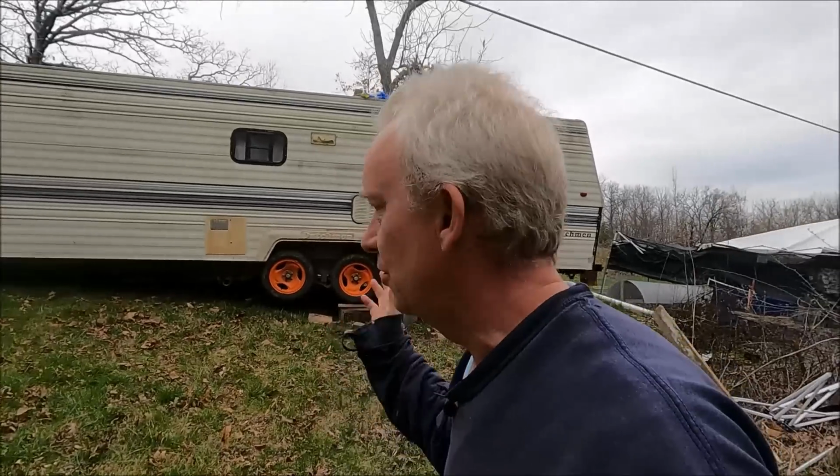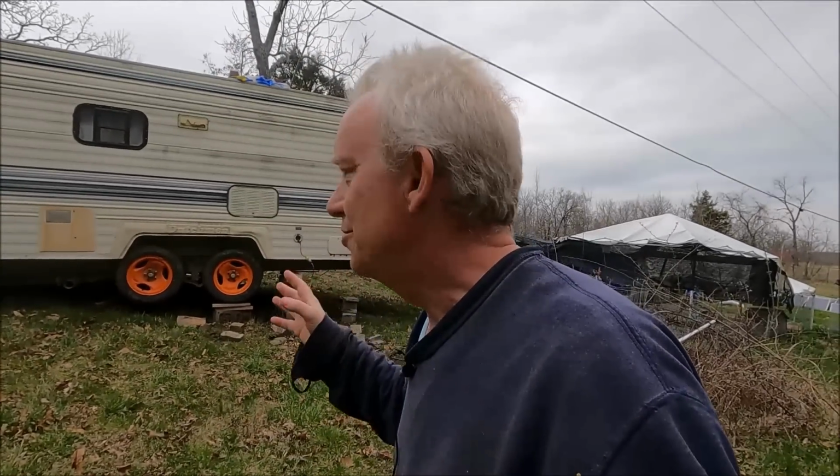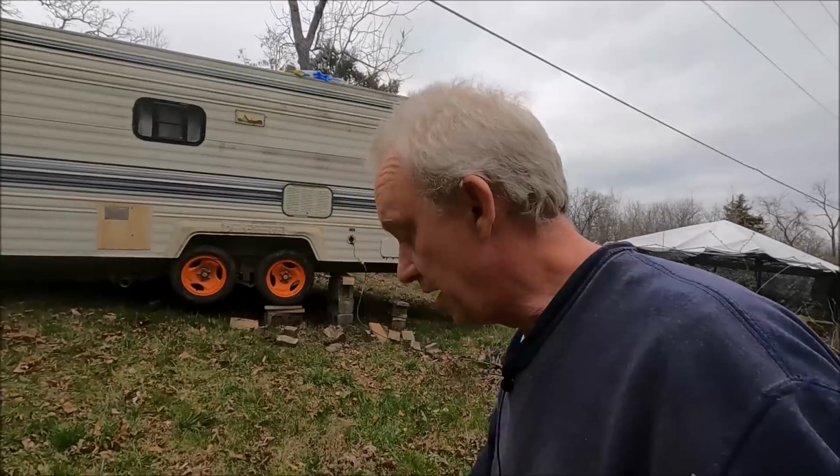So as you know, Carolyn and I just bought this camper. It's an old used camper. The inside looks a lot nicer than the outside. It's got a lot of issues. It's not roadworthy, but in the end, it's a perfect spot for her son.